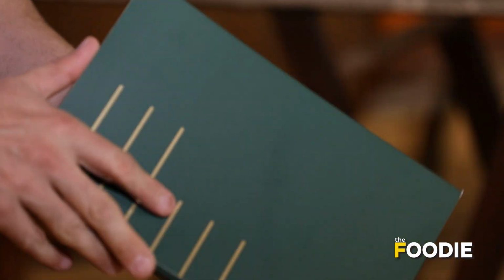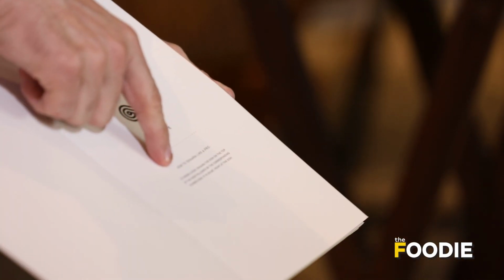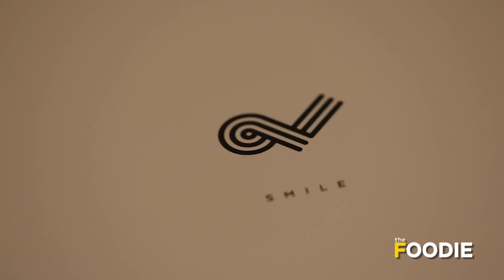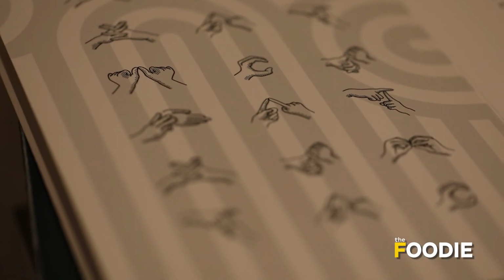That is the food menu for you. So if you look inside it, it says how to Ishaara like a pro. And here is our logo, which suggests a smile. We've got a variety of signs here and we've got the Ishaara story.